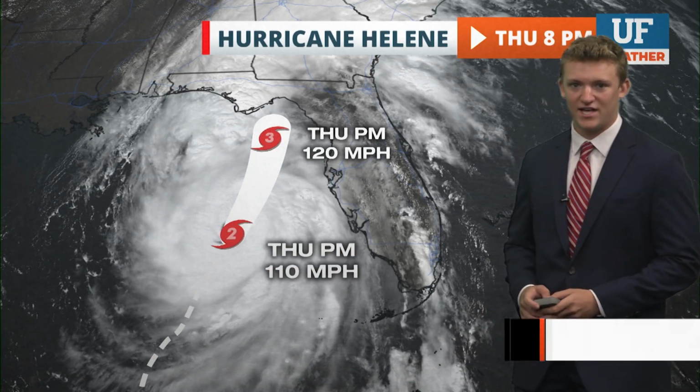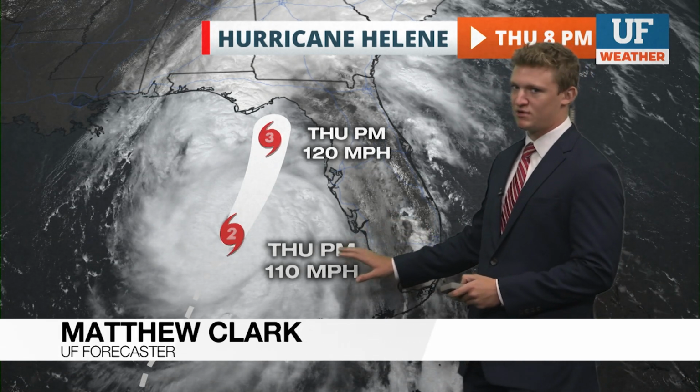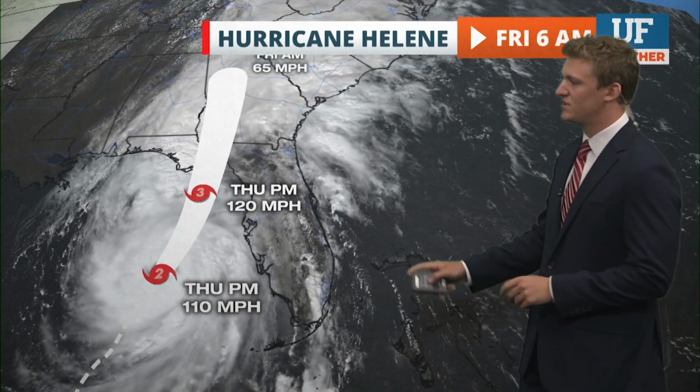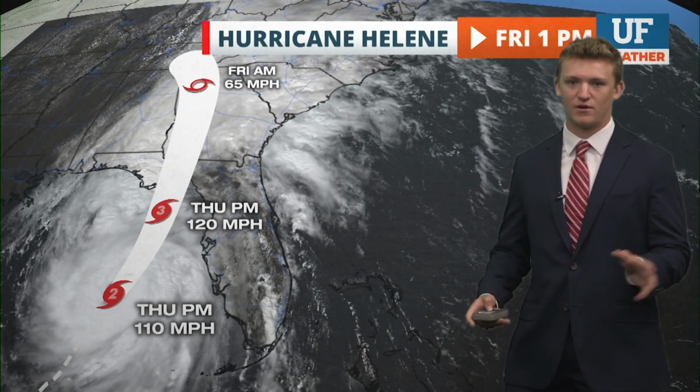Helene is gaining strength in the Gulf of Mexico and is forecast to make landfall later today as a major storm. Let's get over to UF forecaster Matthew Clark with the latest advisory out by the National Hurricane Center. The latest advisory came out at 2 p.m. and it is now a strong Category 2 hurricane with winds at 110 miles per hour, which is just 5 miles per hour shy of a Category 3. Expected to become a Category 3 by the 5 p.m. advisory, reaching speeds up to 120 miles per hour. Quickly moving out of our area, though, on Friday morning as a tropical storm and moving off into the north-northwest.